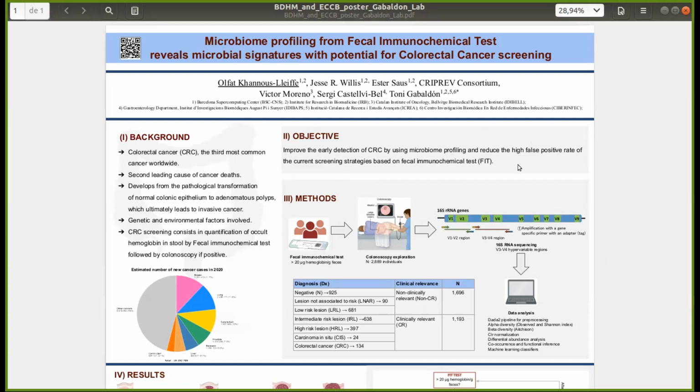So the overall objective of this study was to detect colorectal cancer individuals and individuals with precancerous lesions with clinical relevance, and to reduce the high false positive rate of the current strategies based on the fecal immunochemical test by analyzing the microbiome of these samples. So we included around 3,000 individuals that had a FIT positive result, underwent colonoscopy, and for whom we obtained 16S rRNA sequencing.